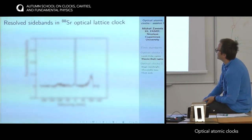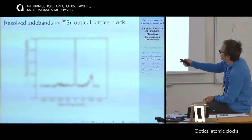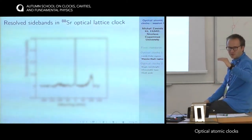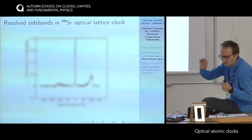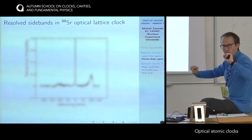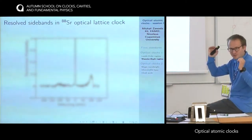And that's a picture from our lab, from the 88 strontium atoms trapped in the lattice. And this is the clock transition spectroscopy. You can see the huge peak is because of the transition from the same level to the same level of the harmonic oscillator state. And on the right and the left hand side, you can see sidebands that correspond to the atoms that after transition land in the higher or lower harmonic oscillator state. And you can see that they are not exactly at the same height. And that means that the atoms are cool.